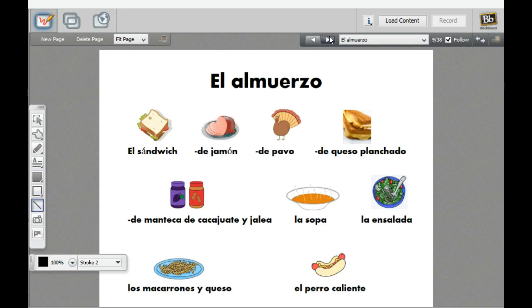El almuerzo. Next meal of the day is el almuerzo. So there's lots of cognates here, those words that look and sound like English. This is one, el sandwich. Notice the only difference is that you have this little mark over the A. We call that an accent, el sandwich. Now, de jamón is in reference to el sandwich. So, el sandwich de jamón. So, el sandwich is just sandwich. El sandwich de jamón is a ham sandwich.